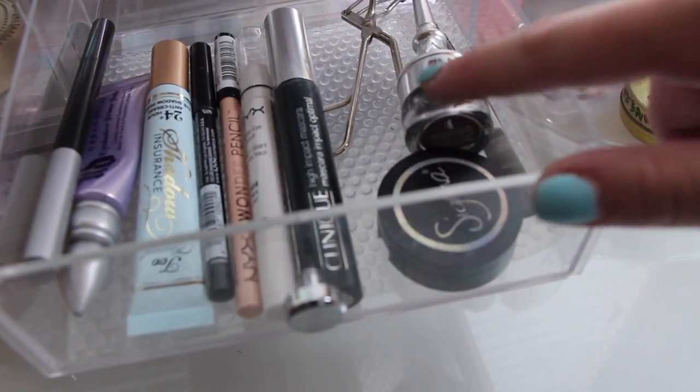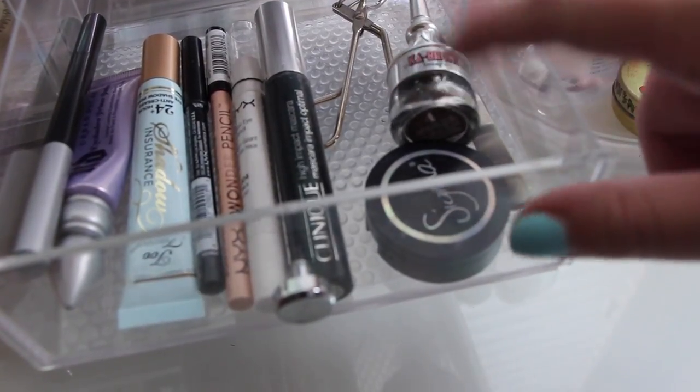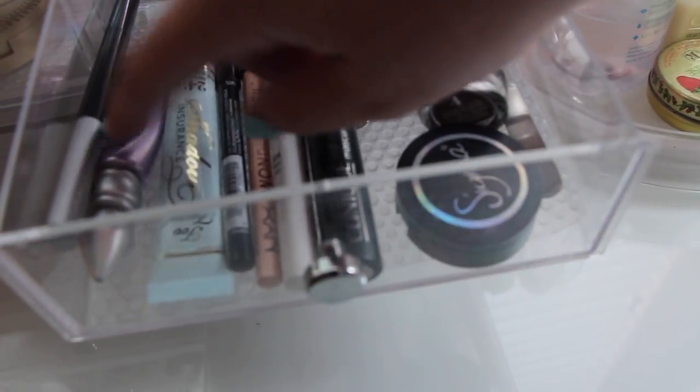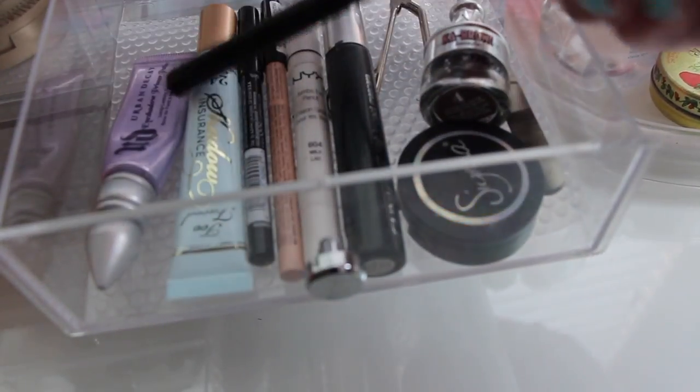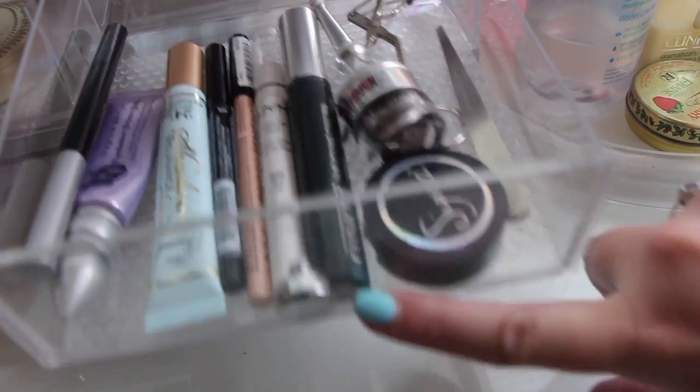I've only used it once, and I loved it, so I'm really, really liking this one right now. This is a Sigma Brow Powder Duo, and then this is just a random eyebrow pencil I got in an Ipsy bag. I don't know what this is. And then I also keep my tweezers and my eyelash curler in here as well.